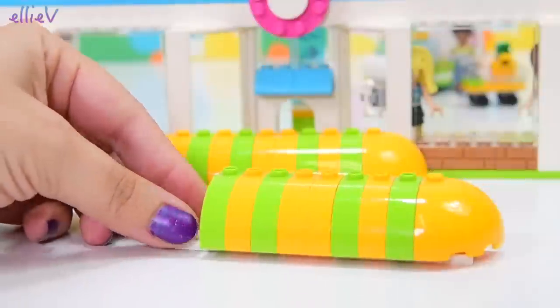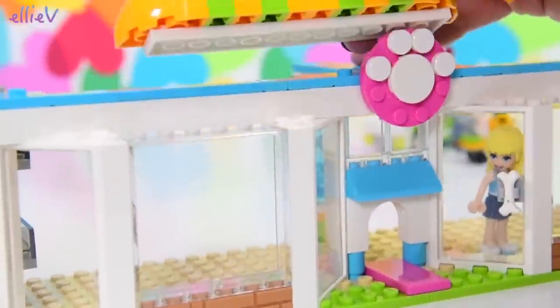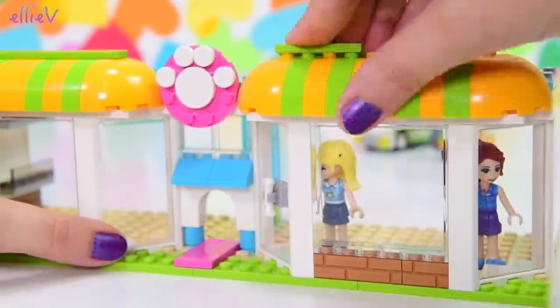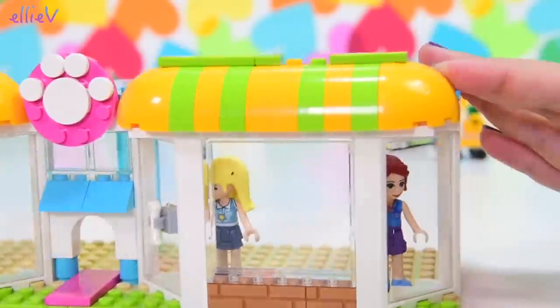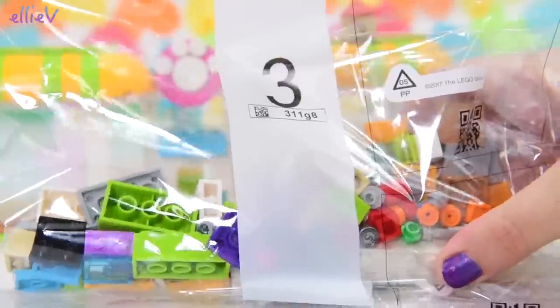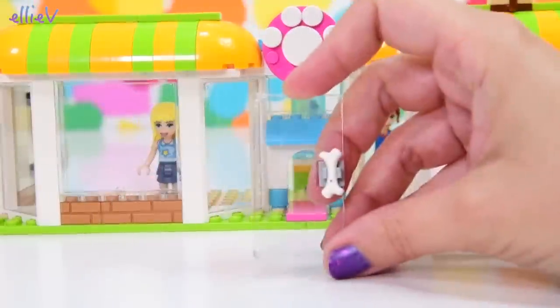These cute, colorful awnings definitely match in with the supermarket. I like how the color schemes are going to match really nicely. It's going to look good in my Heartlake City. And there's a little birdhouse up there. All right, we're up to the next bag.